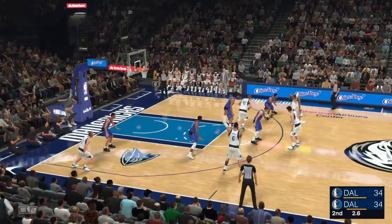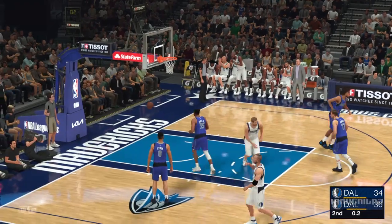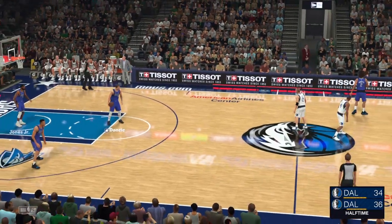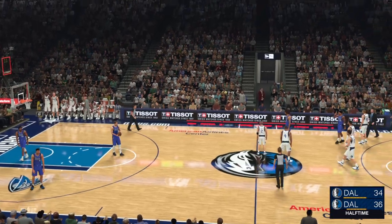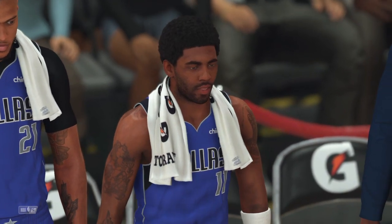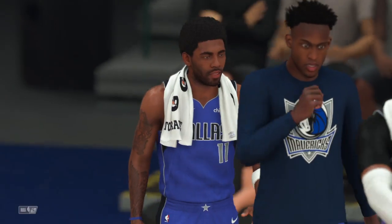Butler feeling out of it. Shoots over Washington. The top of the key jumper is on the mark. And a close game so far through the first two quarters as we reach halftime. Everett's ahead. They lead by two. And we'll be back right after halftime to get the third quarter underway.